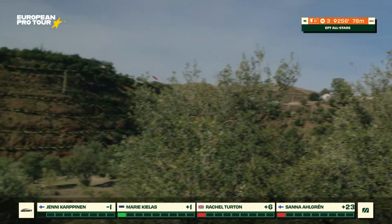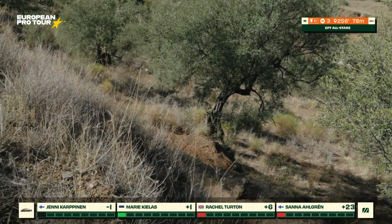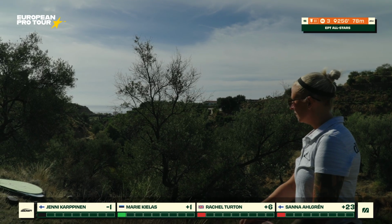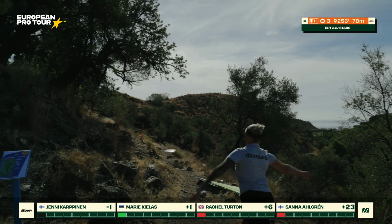Rachel just launches this one well over that tree and sits on the hill. She'll be putting laterally back towards the basket. Did send it long, but a fine spot and good to sit down there.